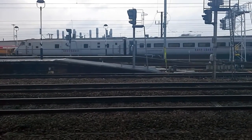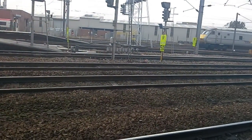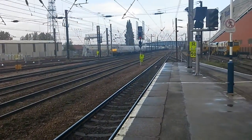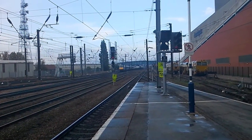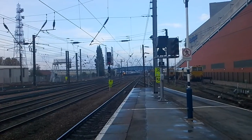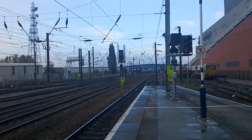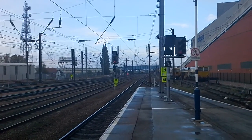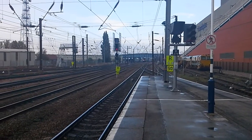with 82223 trailing. And then we're also going to have a Northern Rail 158 turning up. I do believe she is at a red light. Okay, we have an East Coast Trains HST service coming in, bound for London King's Cross.